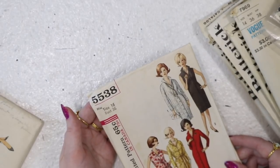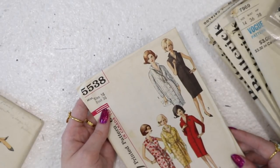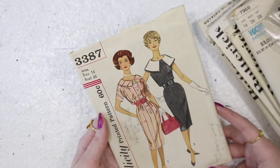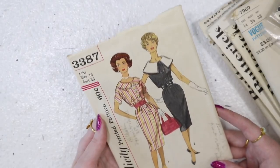This feels factory folded. It's a Simplicity pattern in a size 16 for some kind of sheath dresses from the 1960s. This is late 50s goodness from Simplicity in a size 16. You've got a placket front, a few different color options, or I guess it's the same color, but one version is shorter. You can make it with or without sleeves.